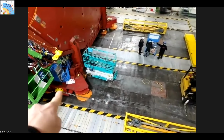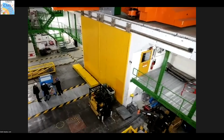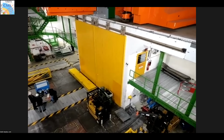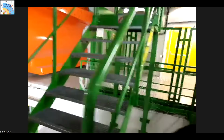Maybe I can also point out that there's these yellow doors. This actually is a garage for our hadronic forward calorimeter. So there's a very large detector in there. Oh, we can go, yeah, we can look inside. That would be great. So cool, let's go down and we can show you HF.